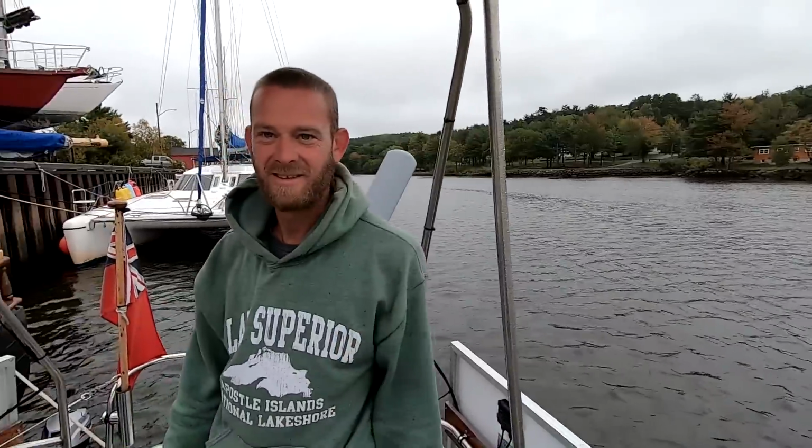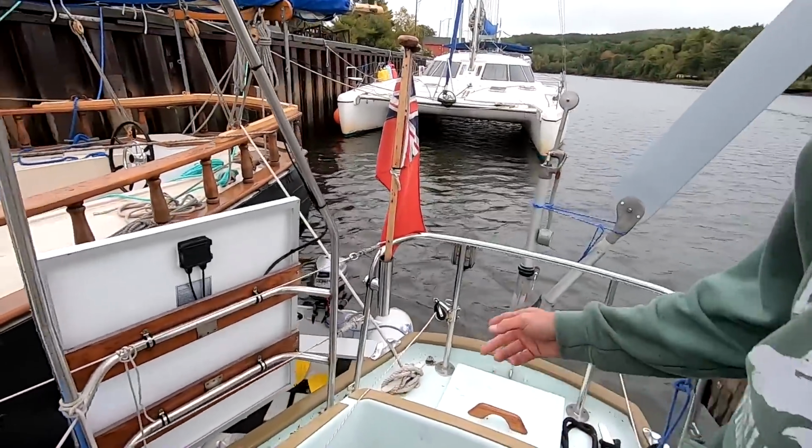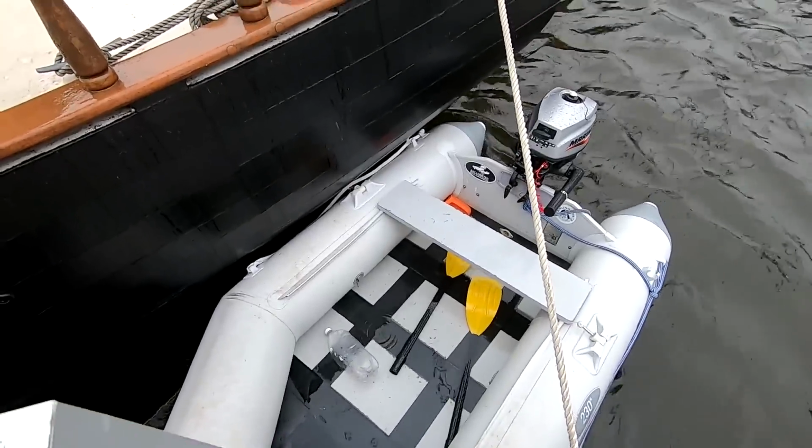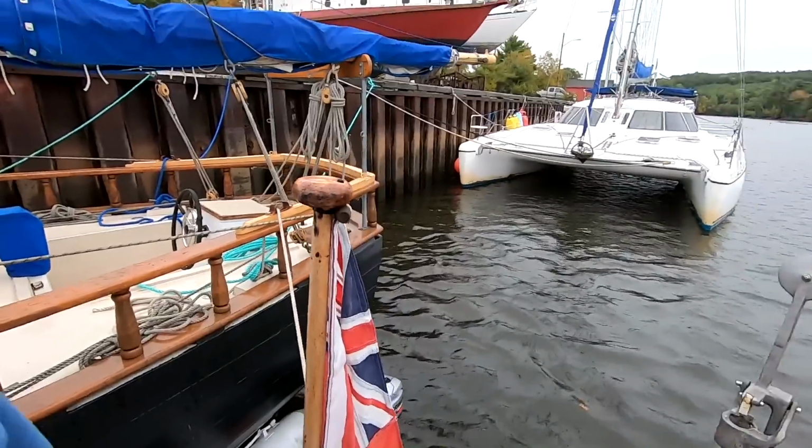Happy days. Yeah. The tender has been left out. We had a bit of rain last night, so you can see it's full of water, so we're just going to empty it now and take the outboard off, and we're going to strap the tender to the roof.